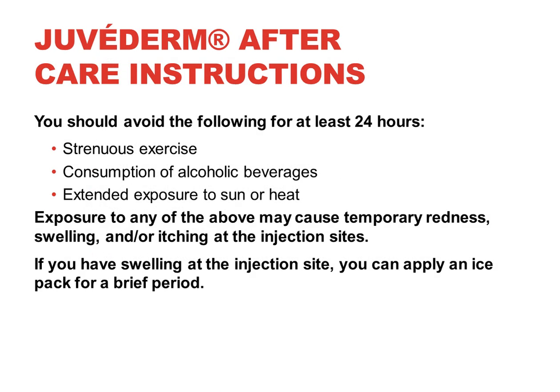And afterwards, you should avoid strenuous exercise, consumption of alcohol, and exposure to the sun, and you can apply ice.